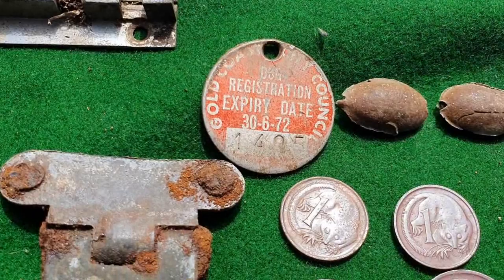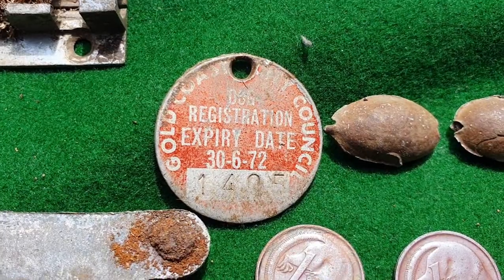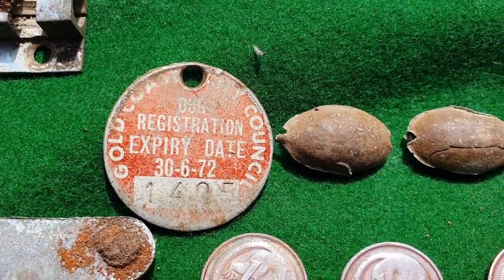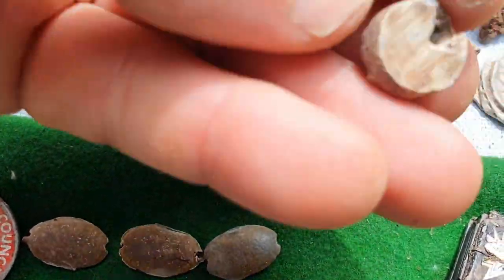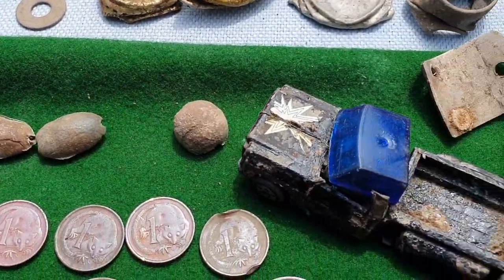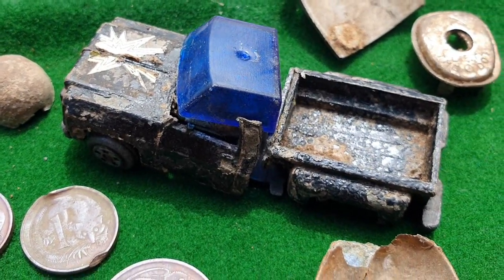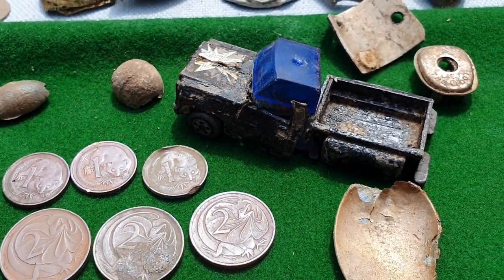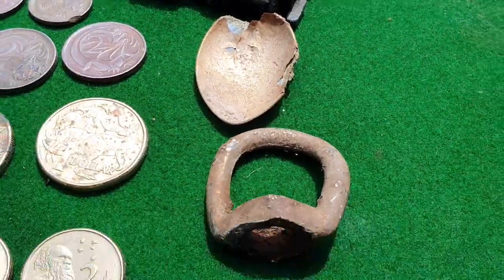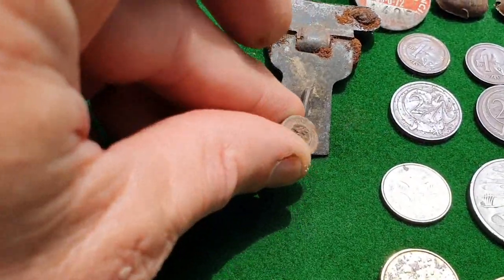and that was an interesting dog registration, 30th of June 1972 from the Gold Coast Council. Got the sinkers, and this one ended up being a sinker as well. I think the lawnmower must have hit that at some stage and severed it in half. That's an old Matchbox car, a truck, made in Hong Kong on the back of it. That's seen better days. End off a spoon, a latch, and I'm pretty sure that is another bullet cartridge.